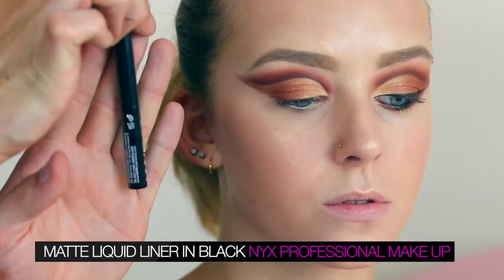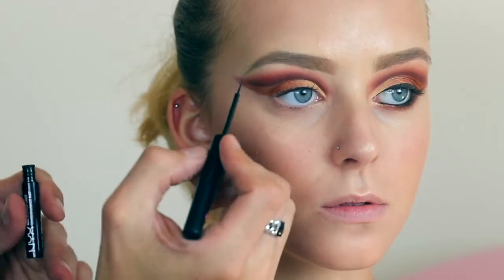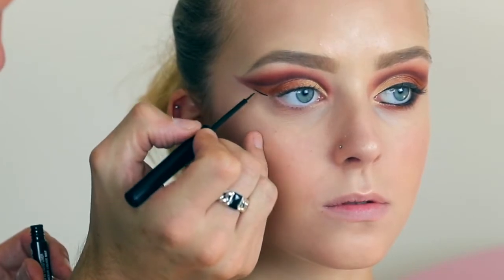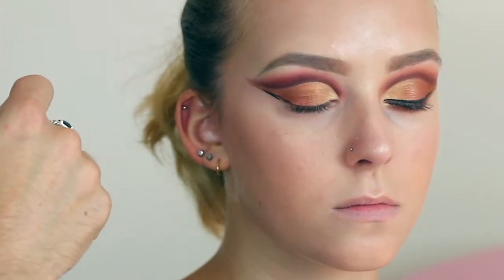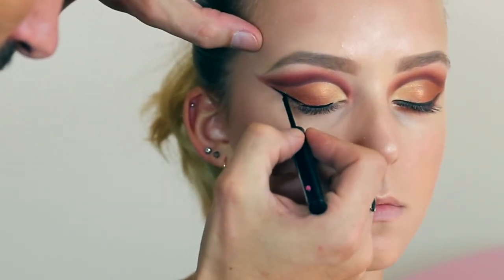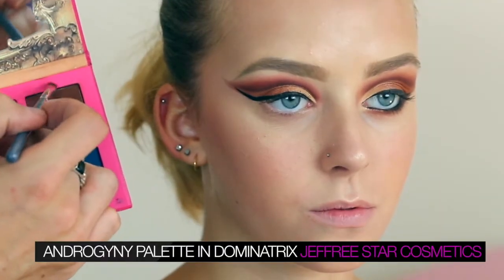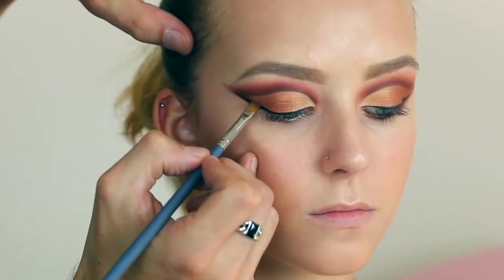And with the matte liquid liner in black from NYX Professional Makeup, I'm applying your average winged eyeliner, although I did extend it a little bit more just to make it fit for this eye look that I'm doing. And to connect the eyeliner with the eyeshadow, I'm using the color Dominatrix.